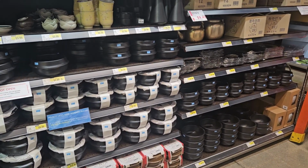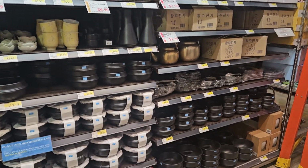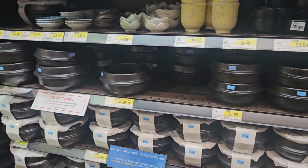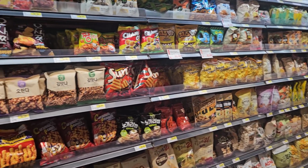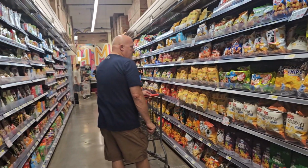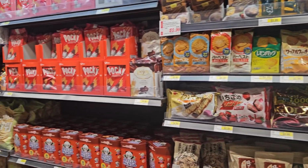These earthenware bowls are fantastic for bibimbap. You get them when you go to the restaurants. They have small ones and ones that are a little bit bigger. We've gotten to the aisle of snacks. All kinds of snacks. And we got Pocky.